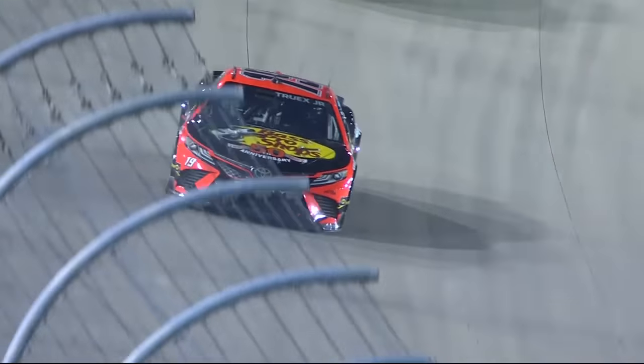Dillon has made his way up to 21st. That's about the best they've been running this evening. Yeah, small gains, definitely not the car that they want, but still some racing, a whole stage to go. It'll be interesting to see here.